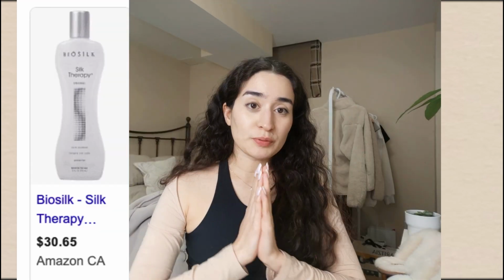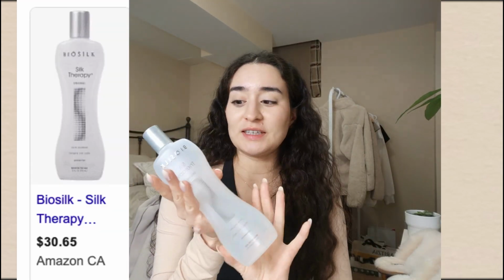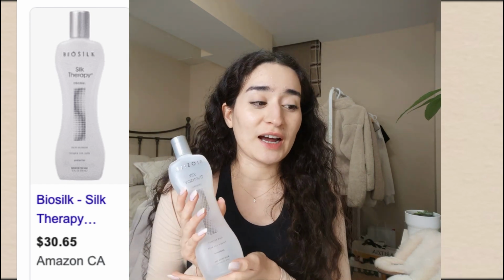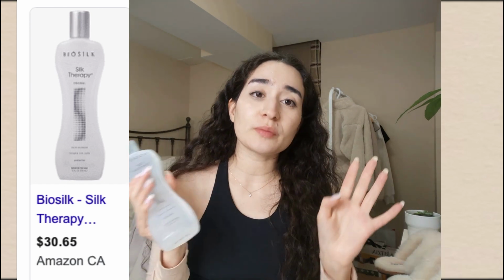Okay, so the first splurgy item that I have is this. This is the BioSilk Hair Oil. So you might be thinking, I don't think that's a splurge. So let me give you a little bit of background info.